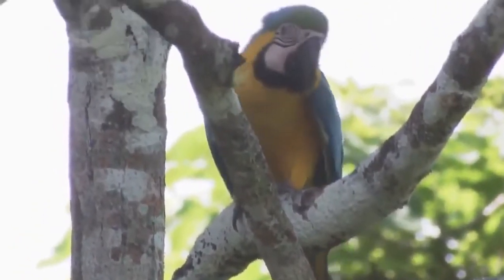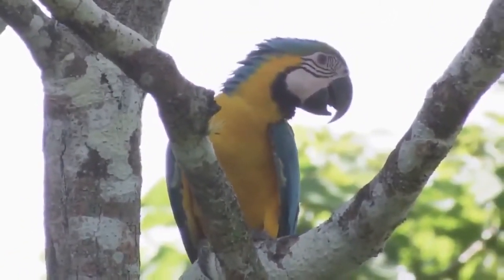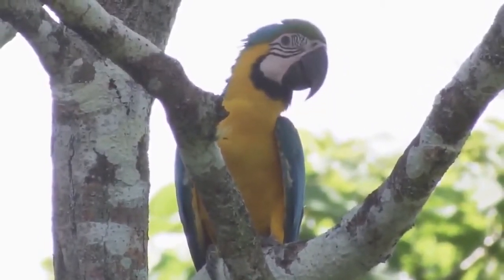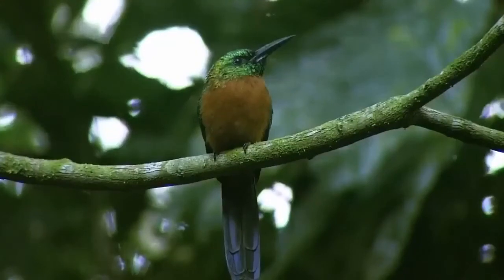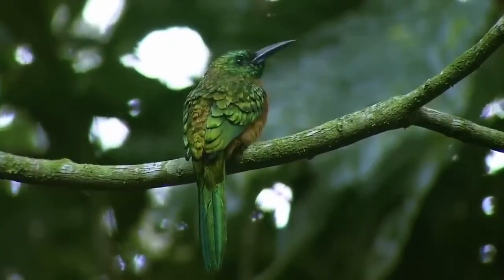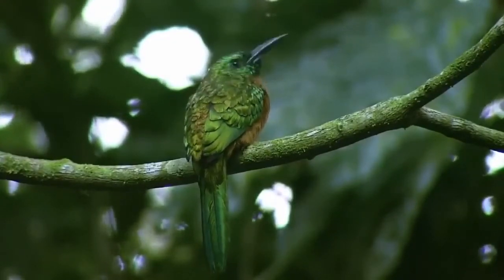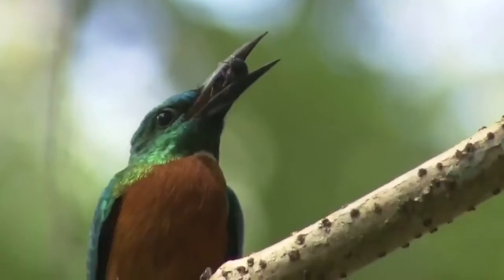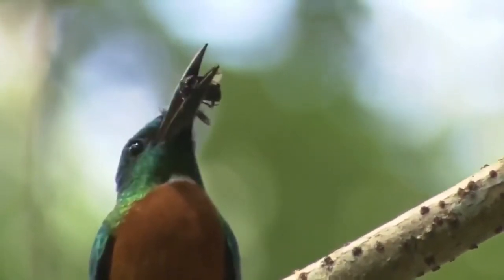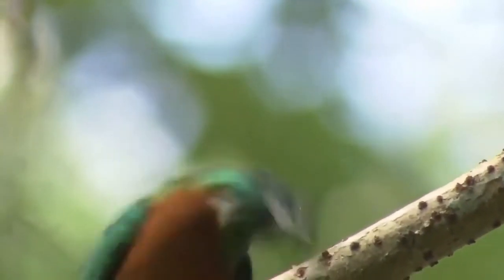The blue and yellow macaw, with its colorful lazuli-colored wings, is a common bird in South and Central America. The great jacamar has metal-colored wings. Perched on a branch, it has a clear view of the surrounding forest, adeptly smashing large insects against branches before devouring them.